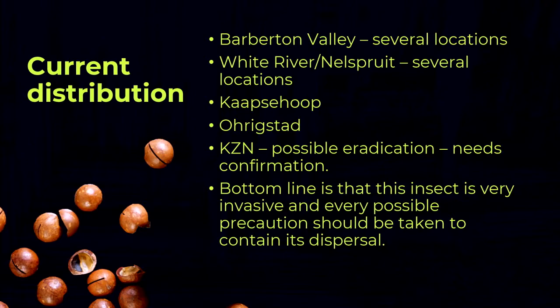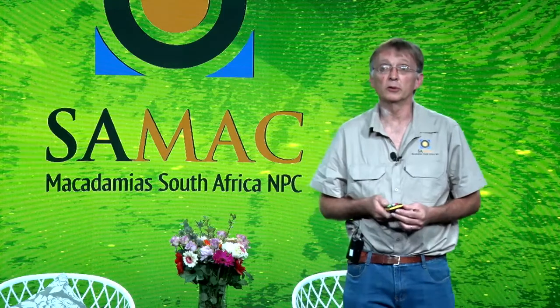What has happened since then is that it has spread to a number of secondary sites in the Nelspruit, White River, Barberton area as well. In other words, areas that didn't buy infested plant material, and this is quite a reason for concern. The bottom line regarding the spread of this insect is that it is a pest of considerable significance, and it's extremely invasive, and we should really take a lot of care to limit its spread.